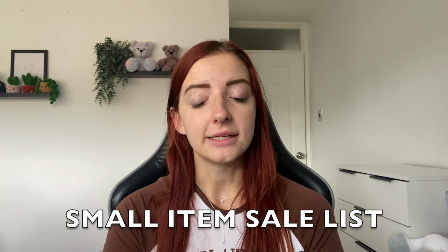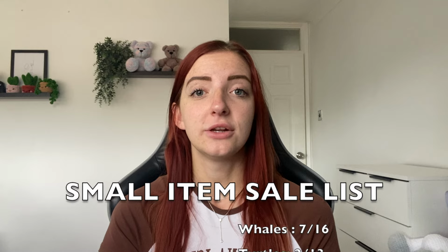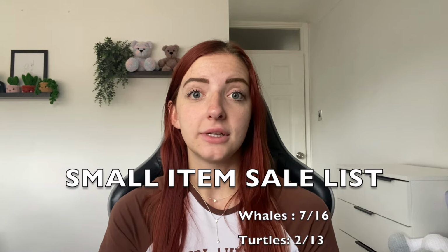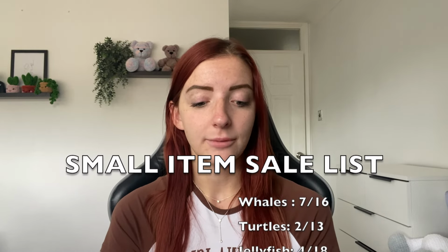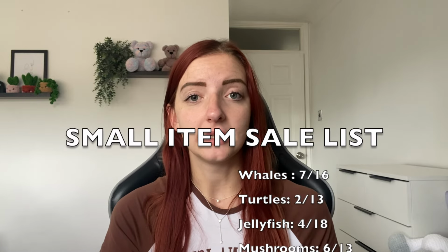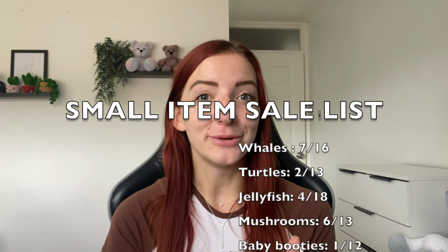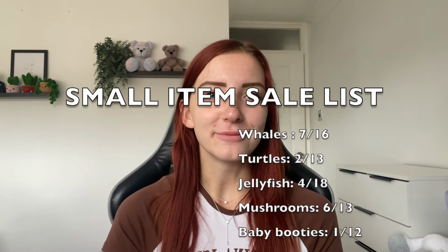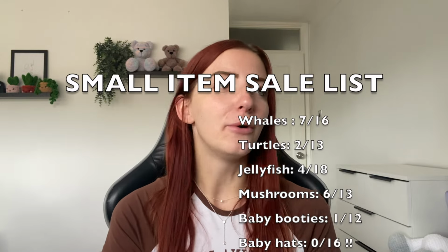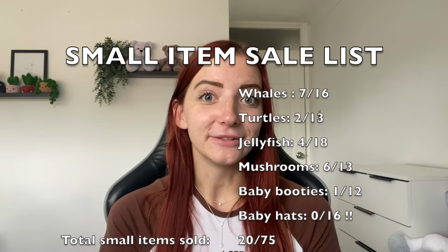As for my little items, I sold 7 whales, which I was really pleased with, 2 turtles, like I said, 4 jellyfish, 6 mushrooms, and I don't know if you guys remember, but I did say that I've done booties and hats. This is the first time I have put booties and hats on my market stalls. I actually only sold 1 pair of booties, so all of that market prep, making 4 in different colours and all of this stuff, I was a bit gutted, not going to lie.